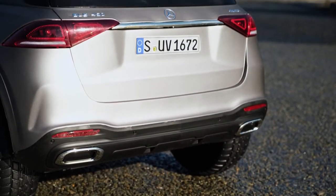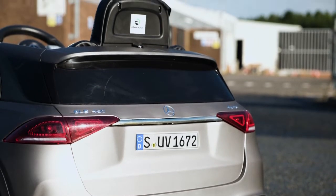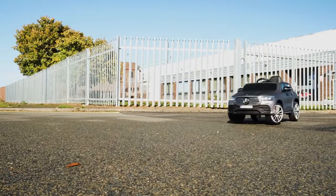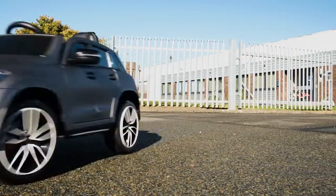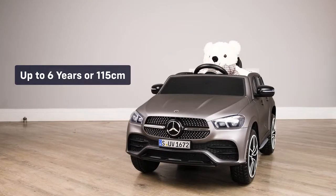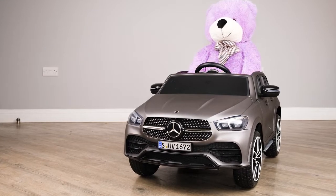This super stylish car comes complete with a handy parental remote control for additional safety. Parents can control this car with the two speeds on the remote control, making it perfect for those who cannot drive independently yet. It's suitable for children of up to 6 years of age or up to 115 centimeters in height. Let's take a look at some of the standard features.